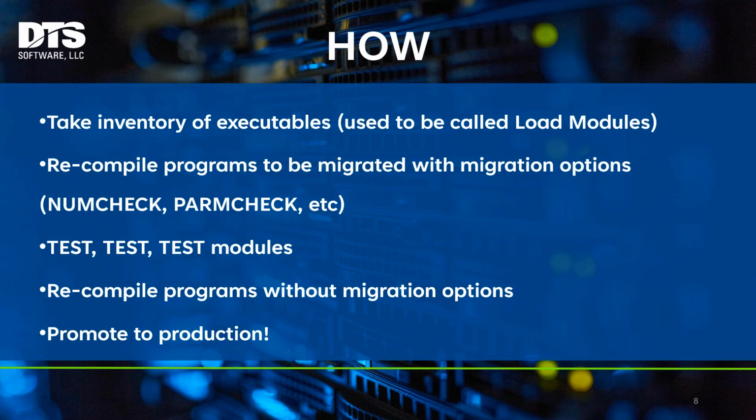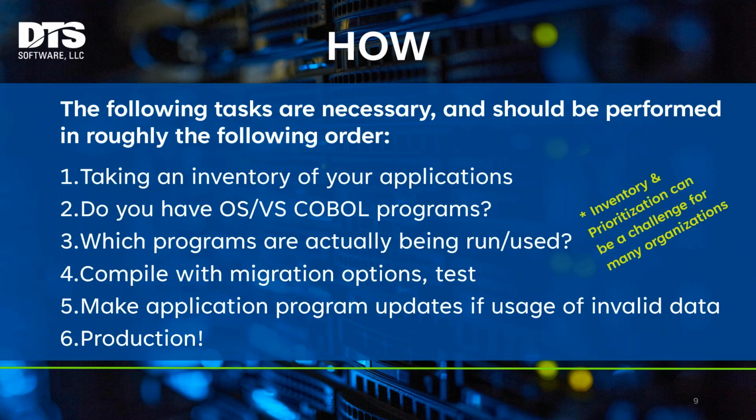You don't want to go into production with those migration options on. You want to have performance. And those are not for performance at all. They're specifically for migration. So recompile for performance and then promote to production. So that's our process in a nutshell. And then we have another next slide, kind of a bulleted list of what you should do just to review.